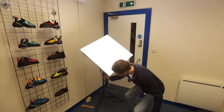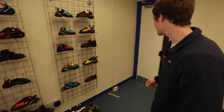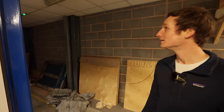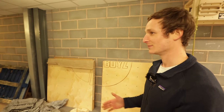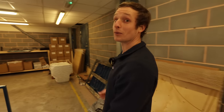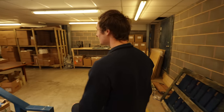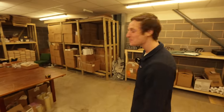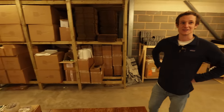Let's go through to room number two. Here we go. This is where the real magic happens. Nobody's seen in here before. Lights on. Is this the shipping unit? This is where things get shipped. This is not my unit. This is where my colleague, this is his destination. I feel lost in here. This is his room.